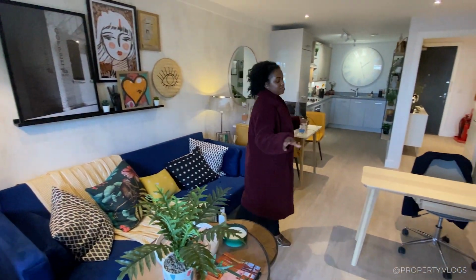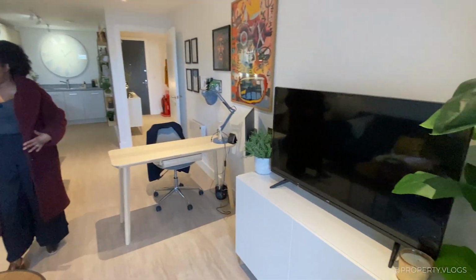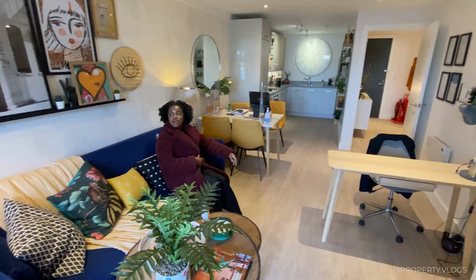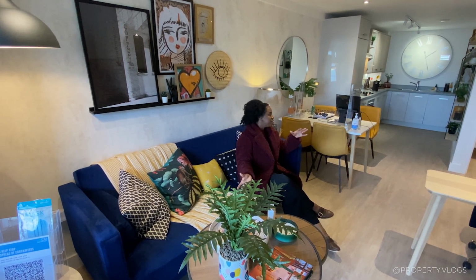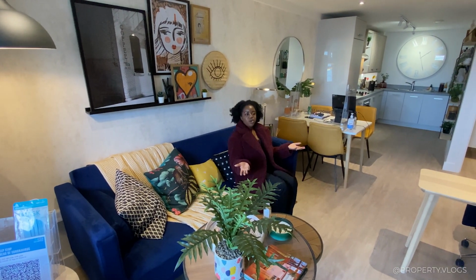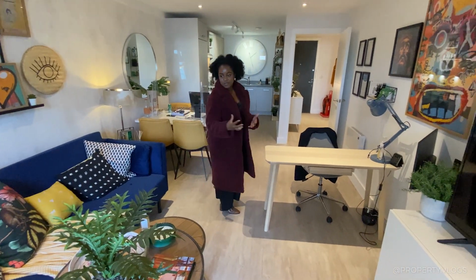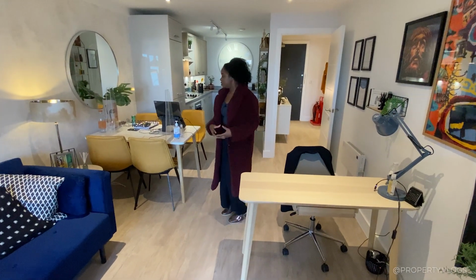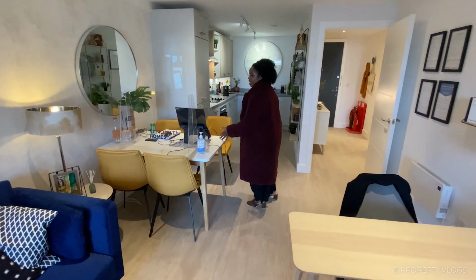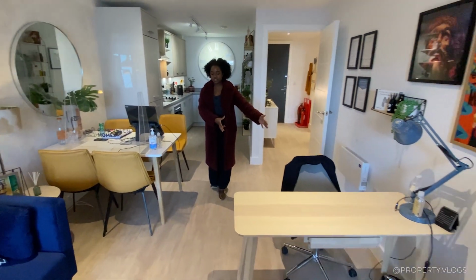You can see here, this is where you'd have your living area, you have your TV on that side, your sofa on that side. It's quite spacious and you're able to really enjoy the open plan concept. So obviously this is staged at the moment, but you can just see there's probably enough space here for an L-shaped sofa and more tables. And then this is your dining area here. It's completely up to you. You could put the dining table on that side if you wanted to.